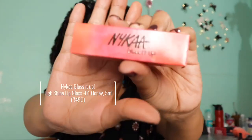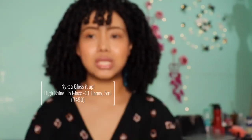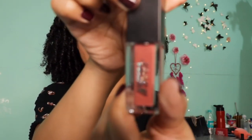And next product is Gloss It Up from NYKAA. This is a lip gloss from NYKAA. Actually, this is the one that I'm wearing right now. I was so excited and could not wait, so I tried. Sorry guys, I tried, okay? But I put a little bit of pink lipstick in the middle of my lips, because this was so nude, neutral. But it looks very pretty. I love it. What do you guys think?